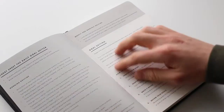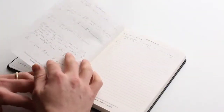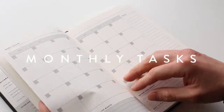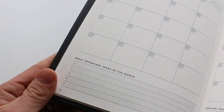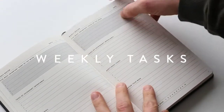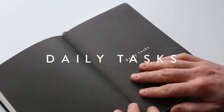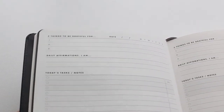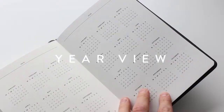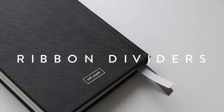The Daily Goal Setter includes information on how to assess your goals and structure your time, an area to write down your long-term, medium-term, and short-term goals, an area to write your monthly goals and review, an area to write down your weekly tasks. The daily pages allow you to write down your daily tasks, with an area to practice gratitude and assess your day. It also includes a yearly date grid, two ribbon dividers, and a document holder.